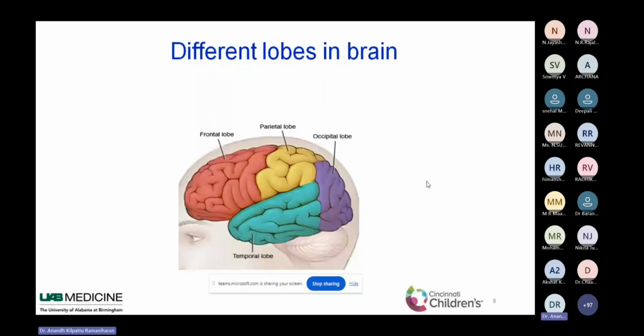So there are four different lobes in the brain: frontal lobe, parietal lobe, occipital lobe, and temporal lobe. Every lobe has its own functioning. Our topic, the hippocampus, falls under the temporal lobe, which is meant for the memory component of healthy individuals or human subjects. The frontal lobe is primarily for thinking and making decisions. The occipital lobe controls our vision activities. So let's talk more about this temporal lobe here.